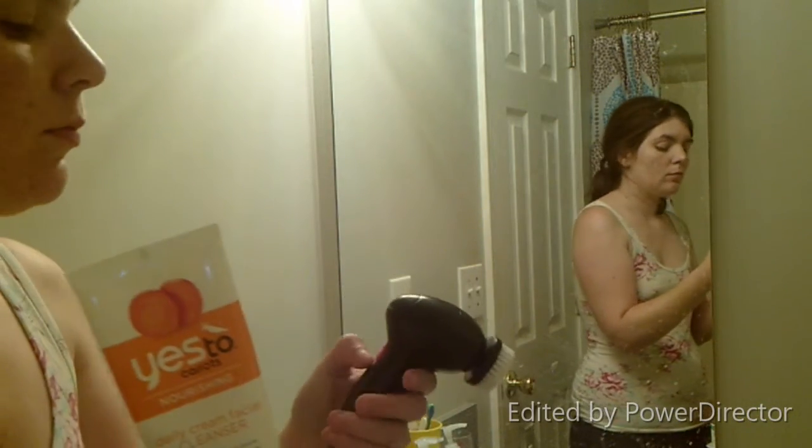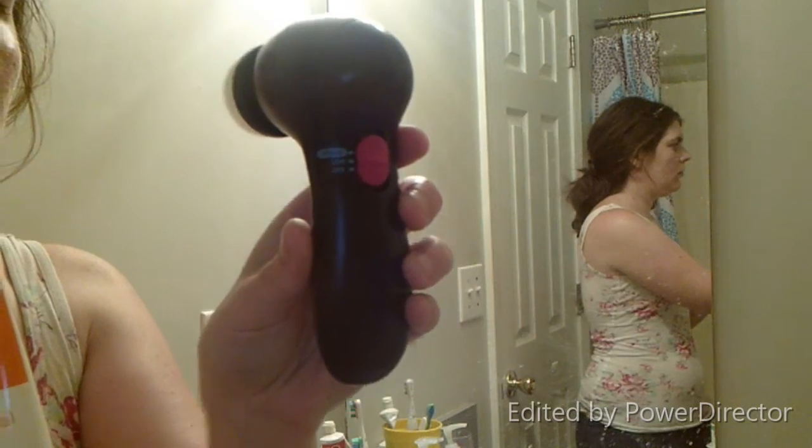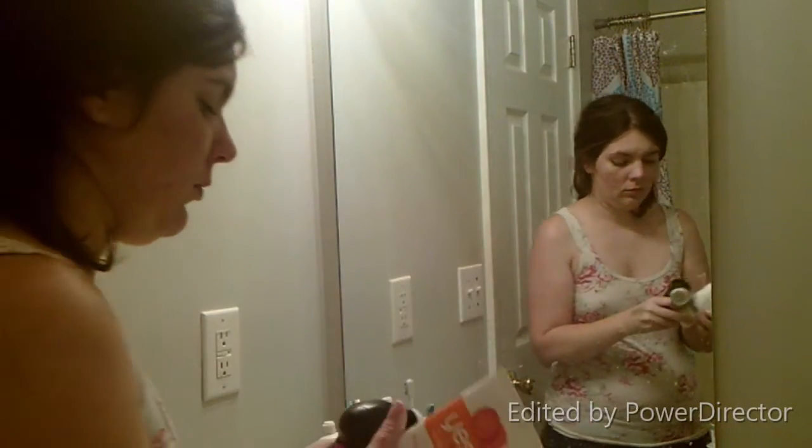Now next I'm using Yes to Carrots Nourishing Skin. This is a very creamy texture, very creamy. I'm using a brand new thing I've been using for about a week now. It works. It has a low and a high setting, about $6. It only has one brush, as I'm showing you right here. I will put the details down below.